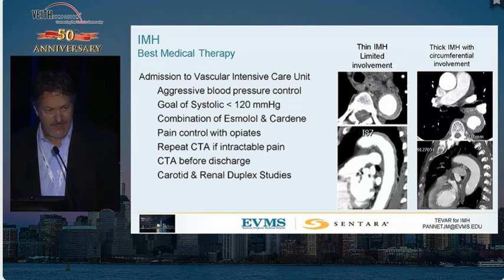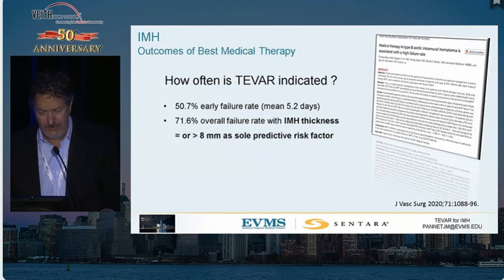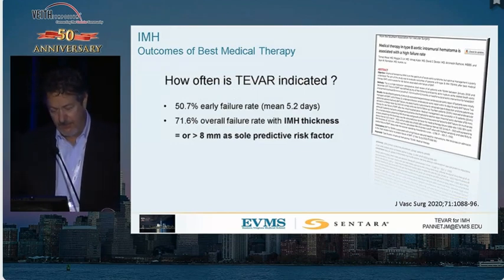In the case of a thin IMH with limited involvement, as you see there, most of the time I think we can be successful with best medical therapy, but in the case of a thick IMH with circumferential involvement, this is where best medical therapy has a significant failure rate. And we published this paper a few years ago.